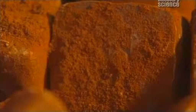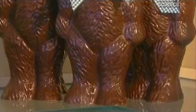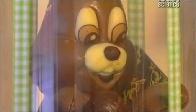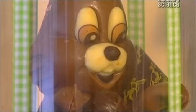Once you know the chemistry of chocolate, it should hold no terrors for you. But if you're making chocolates you want to handle, or if you're casting chocolate into any shapes, then there's something else you should know about. Tempering.